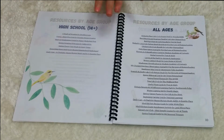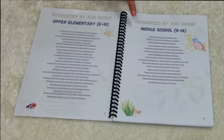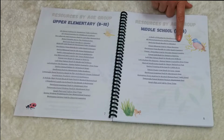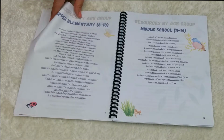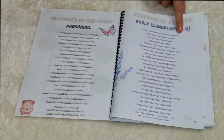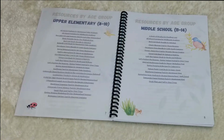And all ages. I will make a couple notes about the ages, just because it's easier when you're going through trying to decide what to print off. One of the first things I did was I got a highlighter and I went through and I highlighted items that were on the same pages. For example, All About Foresting by Wild Hearts Academy. Now this is on middle school, upper elementary, as well as the 8 to 10. I highlighted them all in green and it just made it easier because then I wasn't looking at the same items over and over.